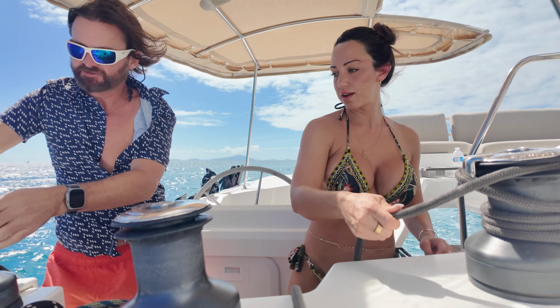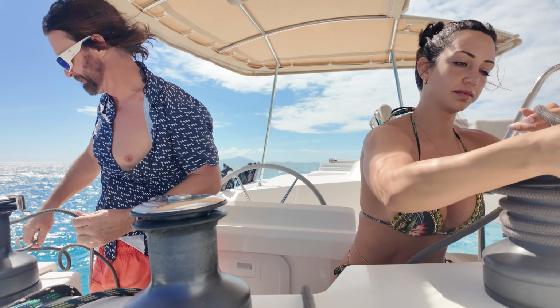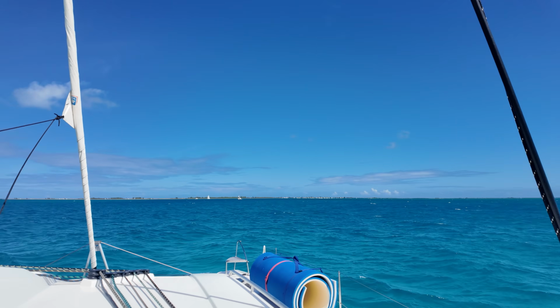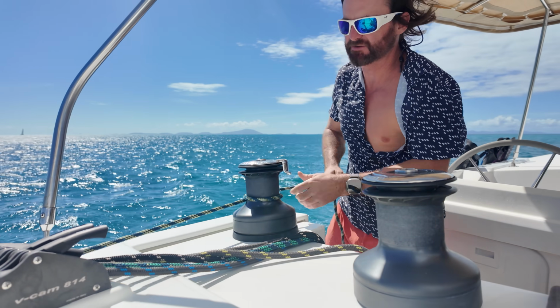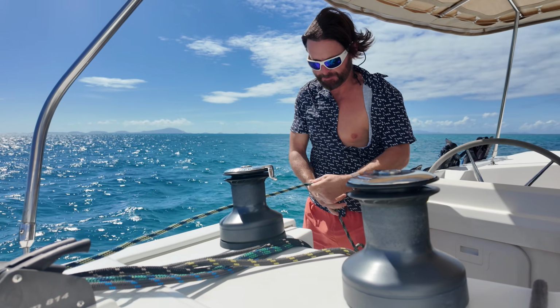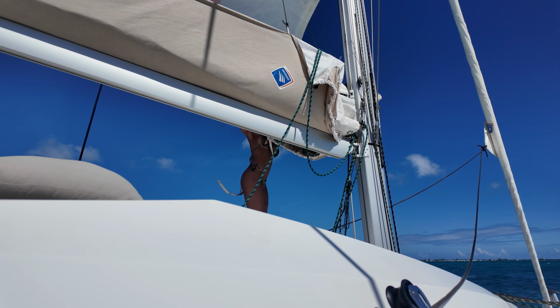Before pulling into the channel to the anchorage, Lauren helped me pull down the sails. With Lauren's help, we made short work of it.